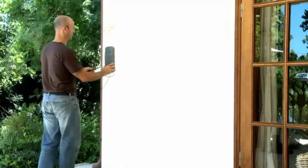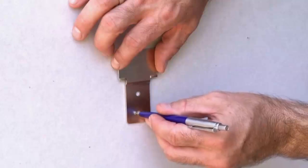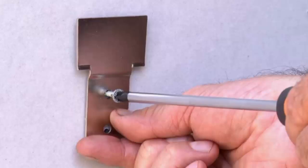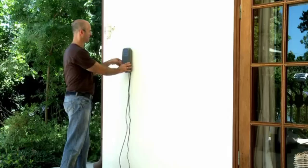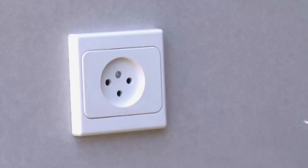Plan to install the power box in a convenient and visible location. Mount the metal brackets securely on the wall with the screws provided. Once secured, slide the power box along the wall and onto the bracket. Connect the power box to a regular household plug socket.